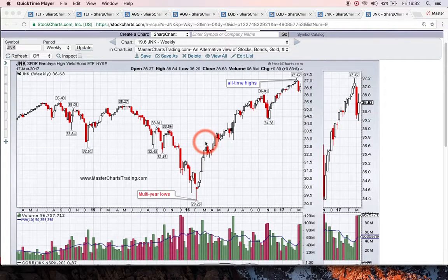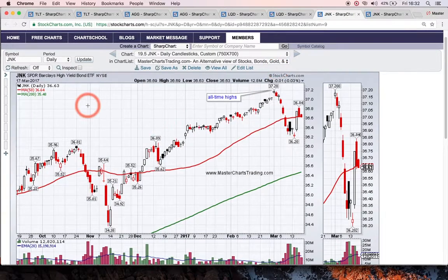All right, let's move on to the bond universe. This is JNK, high yield bonds. Let me go to the daily chart first. So here's JNK on a daily chart, and we were at all-time highs just in the beginning of March. Then we sold off relatively hard, but it looks like we bottomed out here in March and then surged on Wednesday when the interest rates decision was announced.